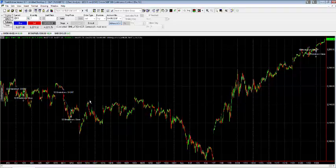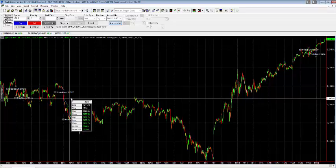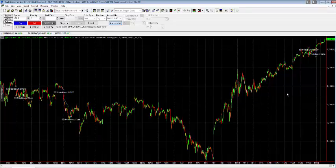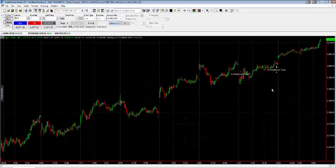With an algorithmic trading system though, your emotions aren't involved, because it'll just take the trade no matter how you're feeling, and so usually those are the best trades. But this week though, it didn't work out as well. We got stopped out of this trade. But again, the gains from the other algorithms were enough to offset these losses.